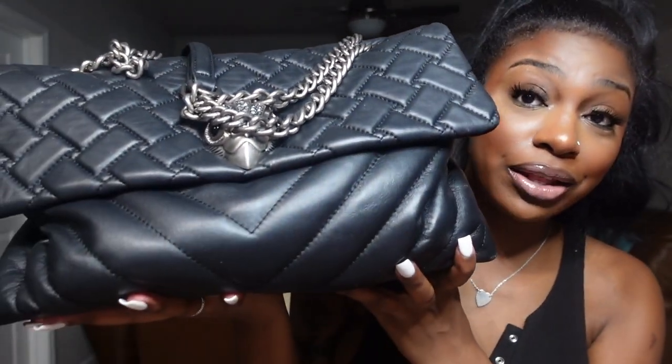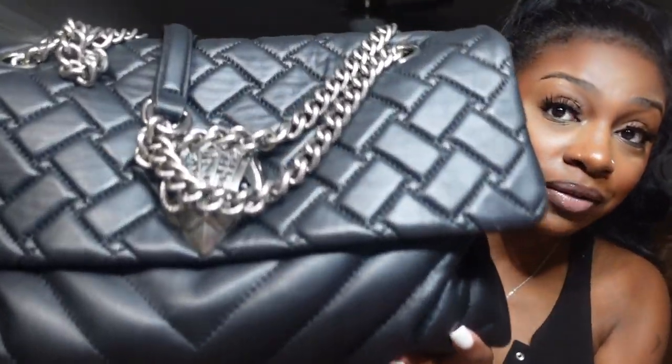It's still expensive. This bag was about $385, $375, I don't know, after tax it was almost $400. So it's still luxurious, y'all. It's very plush, like the leather. I wear this bag every day and you just cannot tell. I just love it so much.